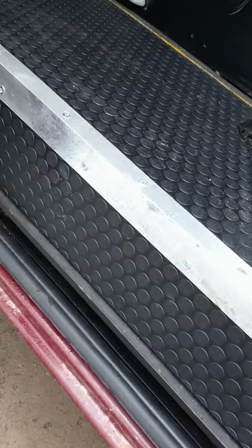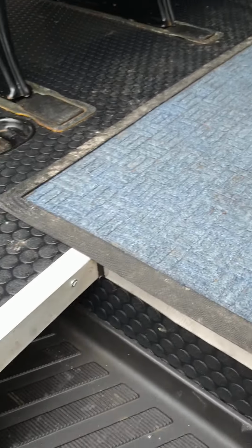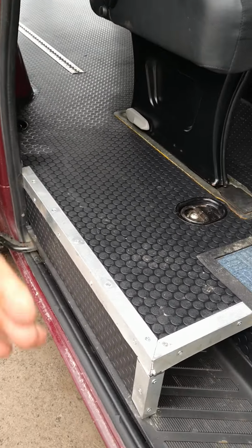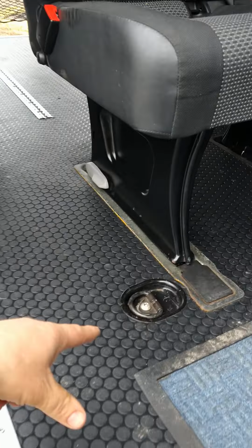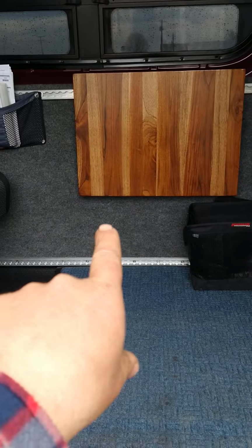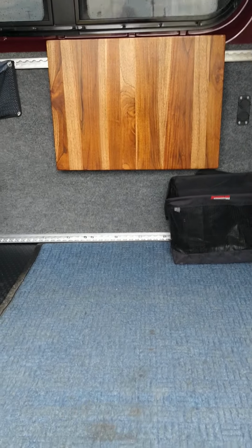Coin mat. I finished off these edges with a coin mat and aluminum angle. I did this bump out right here. This gives you a little more floor space. I could also set my Dometic CFX 28 right there. You got a tie down point. I have a 12-volt outlet on the side. Or I'd put the Dometic fridge, I'd tie it down to the L-track.